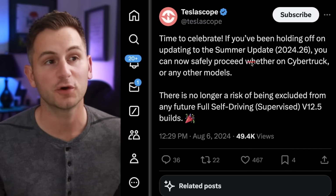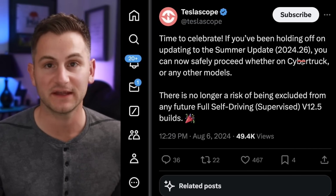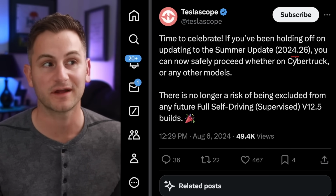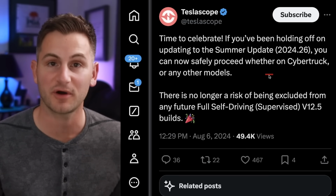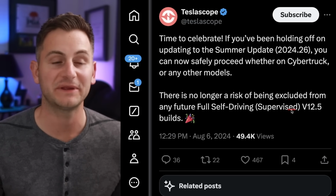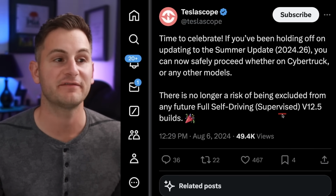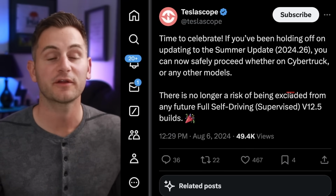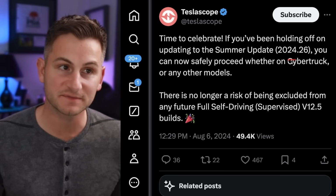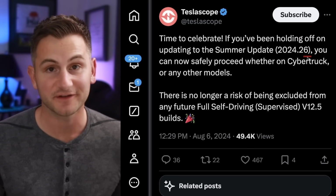12.5. As Tesla Scope said, if you've been holding off on updating to the summer update 2024.26, you can now safely proceed whether on Cybertruck or any other models. There's no longer a risk of being excluded from any future FSD 12.5 builds. So there's a chance many Hardware 3 owners are going to be bumped up to 2024.26 very soon. Let me be clear, there are no guarantees that Cybertruck or Hardware 3 owners get FSD with this next update, but there's at least a chance.